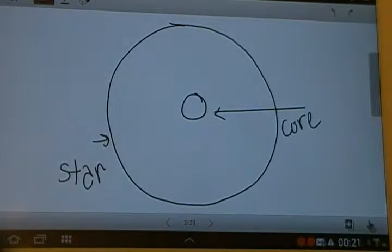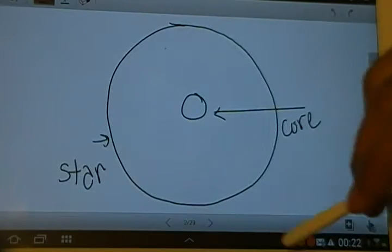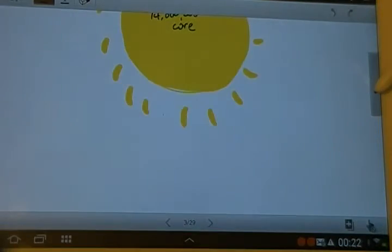Stars, more specifically young stars, are mostly made of hydrogen and some helium, the two most abundant elements in the universe. Stars are also incredibly hot and extremely pressurized, especially towards the core. So in order to create a Type 1 supernova, we'll need a moderately sized star. Let's take the Sun as our example.